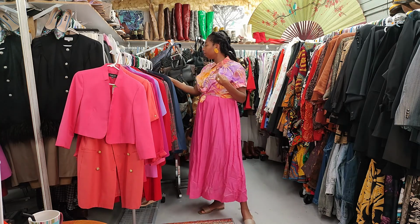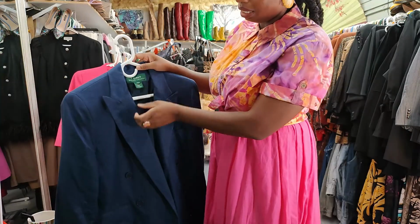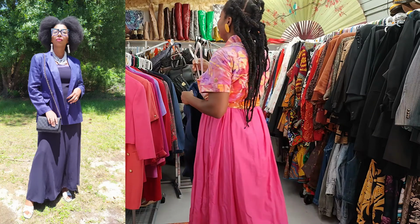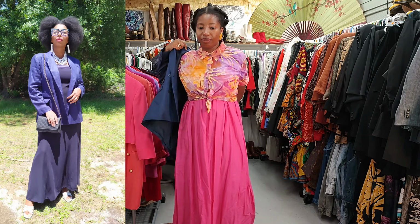I'm really, really not keeping things just because. This one is Ralph Lauren, size 8. You see how I have so many navy blue blazers and jackets, and there's some more over there.